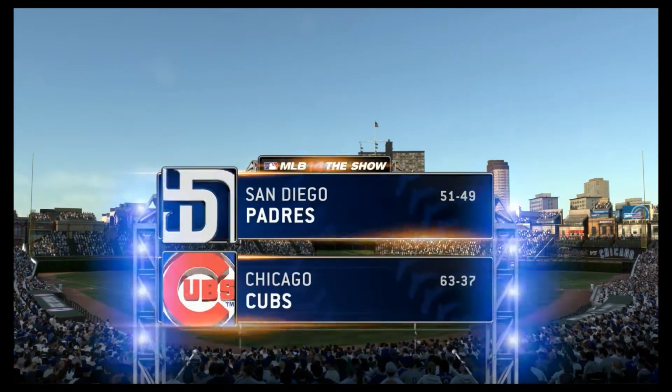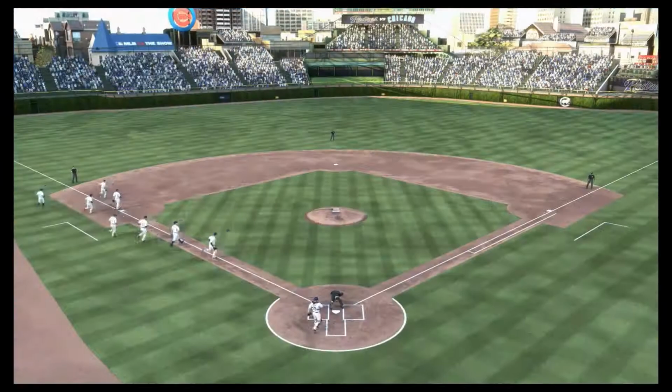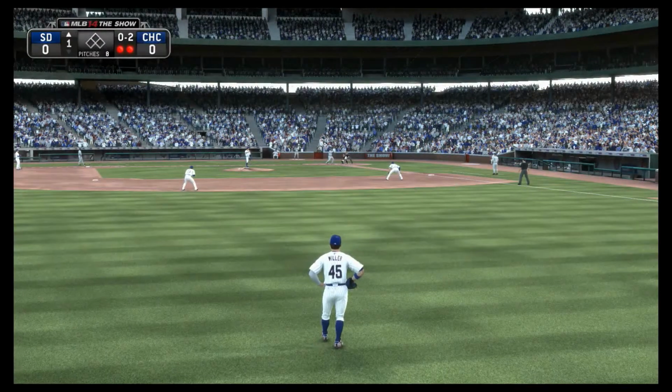Now from the windy city of Chicago, there's a beautiful look at fabled Wrigley Field. And before we close in on first pitch, a look at the starting lineups here for the finale. 100 mark for the season.